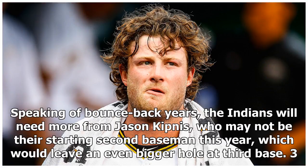Speaking of bounce-back years, the Indians will need more from Jason Kipnis, who may not be the starting second baseman this year, which would leave an even bigger hole at third base.